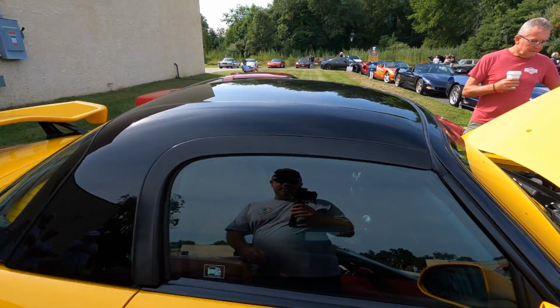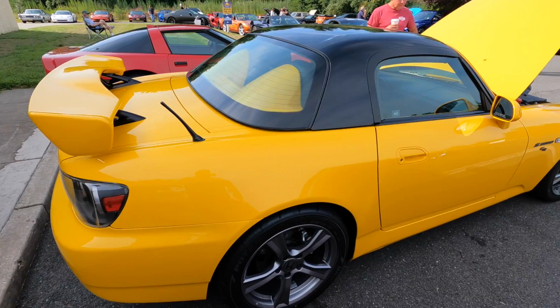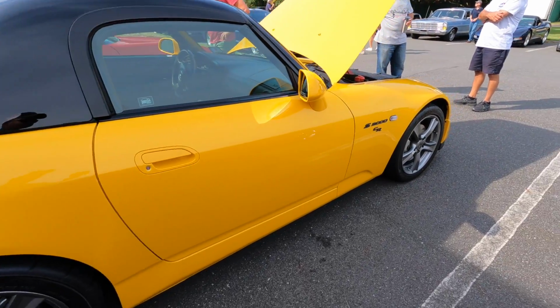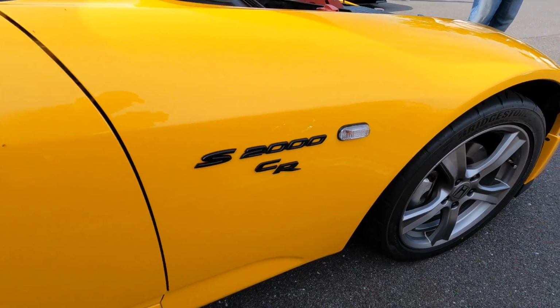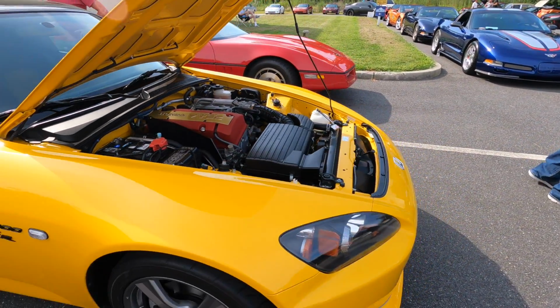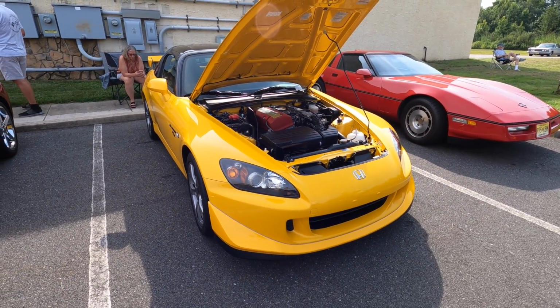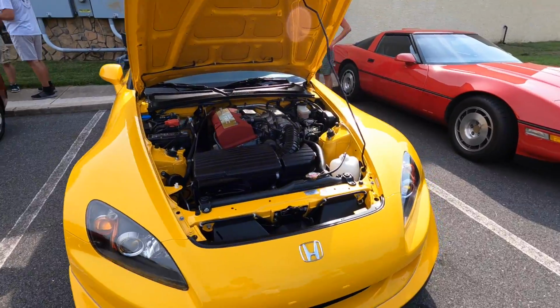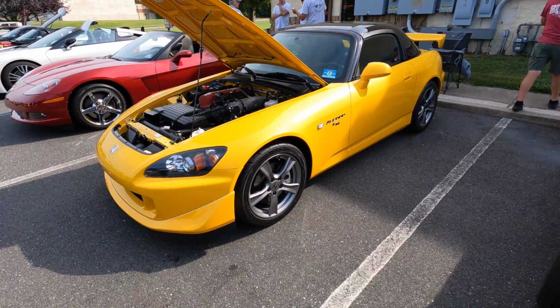Now, here's a, I don't want to call it a bucket list, but this is a car that I would absolutely love to own one day, and they're getting harder and harder to find. The Club Racing S2000, for lack of a better comparison, this is the Z06 of the Honda S2000s, the CR. So it's set up for the track, so really, really cool car.